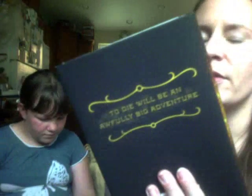To die will be an awfully big adventure, is what the back of the book says. This cover is like smooth velvet. It's not velvet. It's just really smooth. Notice how the black's not shiny? That is smooth. So, black hardcover, gold lettering, gorgeous. And it is a Peter Pan spin-off story.